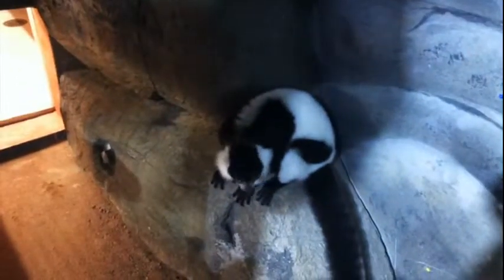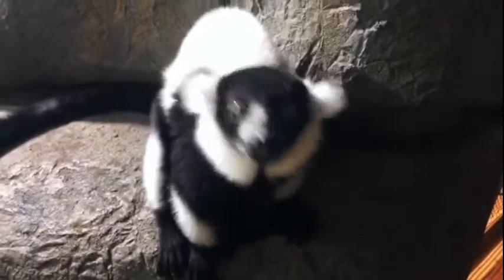I'm Keeper Sophie and we're here today with our black and white ruffed lemurs. We are currently in our Africa wing. So black and white ruffed lemurs are endemic to Madagascar, which is an island off the coast of Africa. These guys are mostly found in the eastern parts of Madagascar, and it's actually the only island that you'll find them on. You won't find them anywhere else.